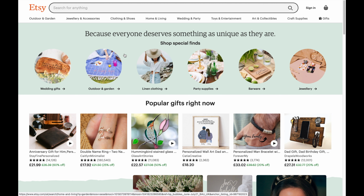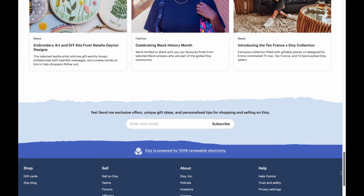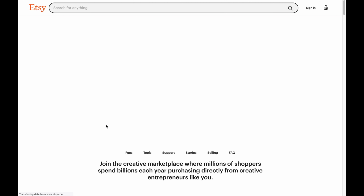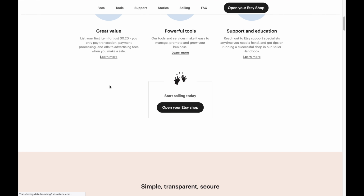First thing to do is visit etsy.com, which is the homepage which all consumers worldwide see. But we obviously want to set up a shop, so we need to go down to the section where you're selling. So scroll right down to the bottom and you'll see sell on Etsy. Now the first thing you need to do is register an account. It doesn't matter if you're buying or selling, you'll still need to register for an account. So that's the first thing we need to do, and you can do this by clicking open your shop.